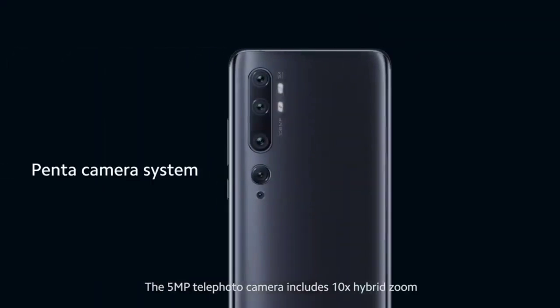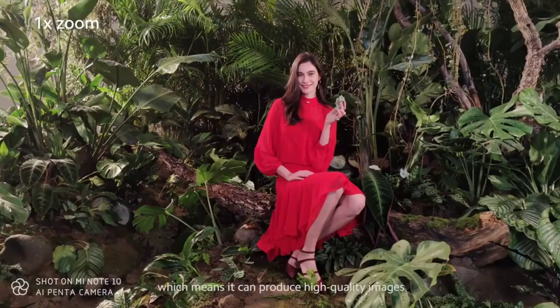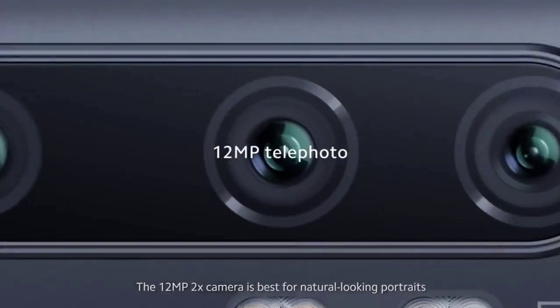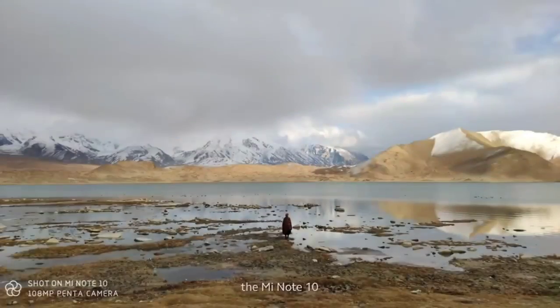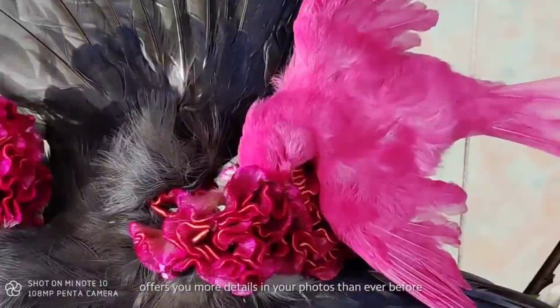The 5-megapixel telephoto camera includes 10 times hybrid zoom, which means it can produce high-quality images. The 12-megapixel 2x camera is best for natural-looking portraits. With its 108-megapixel camera, the Mi Note 10 offers you more details in your photos than ever before.